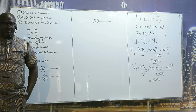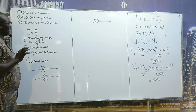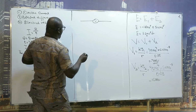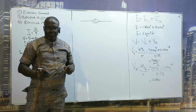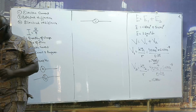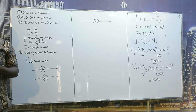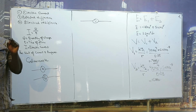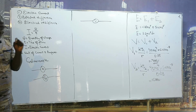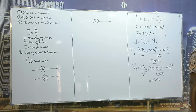Now, in an experiment, the voltmeter is connected in parallel. Ammeter is connected in series. Voltmeter is connected in parallel. If there is no other thing you pick today, pick this point. The ammeter is connected in series, while the voltmeter is connected in parallel. Please, it goes a long way even in calculations.